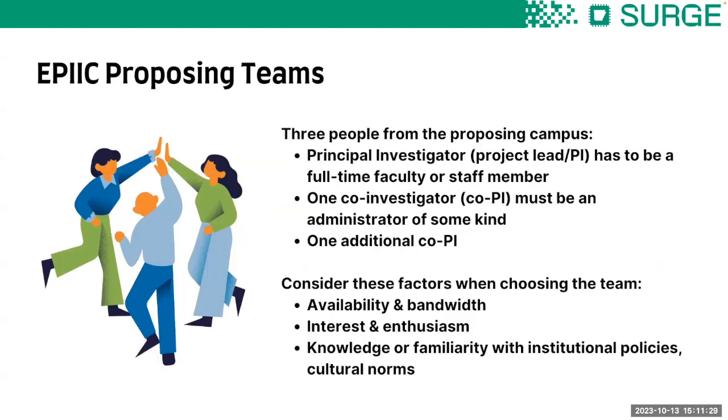Each preliminary proposal has to include a proposing team with 3 individuals from the proposing campus. The principal investigator, or PI, has to be a full-time faculty or staff member at the proposing campus. One co-investigator or co-PI must be an administrator of some kind, and you can have 1 additional co-PI.